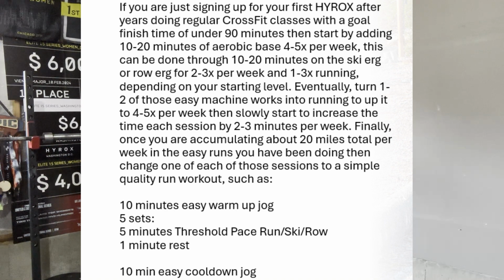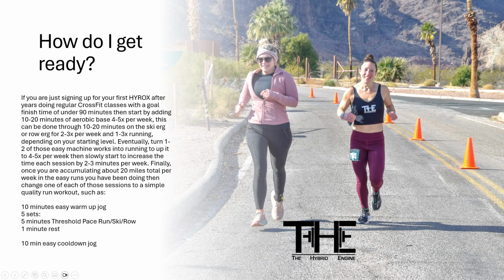Once you can reach that point, you can change one workout from the week into a simple quality workout. A quality run preferably, but you can begin on the machines with it and then progress to the runs. Or if you end up changing two of them, one on the machines, one on a run.